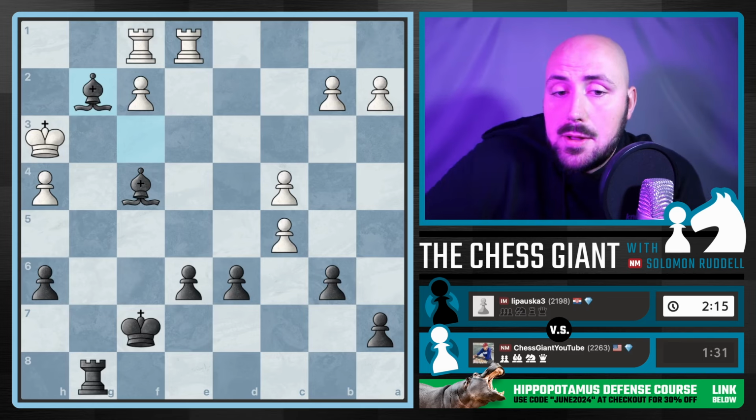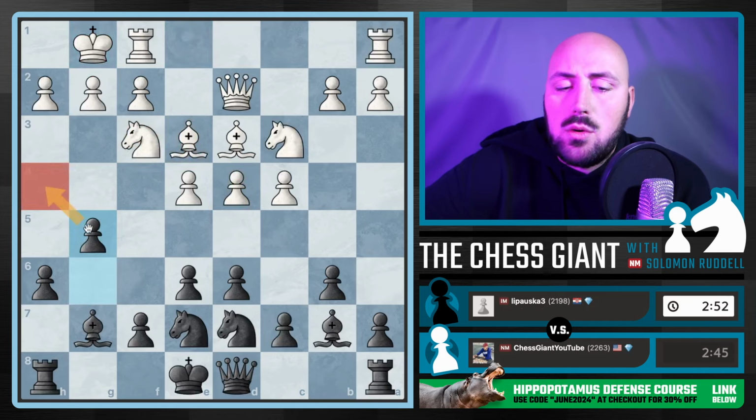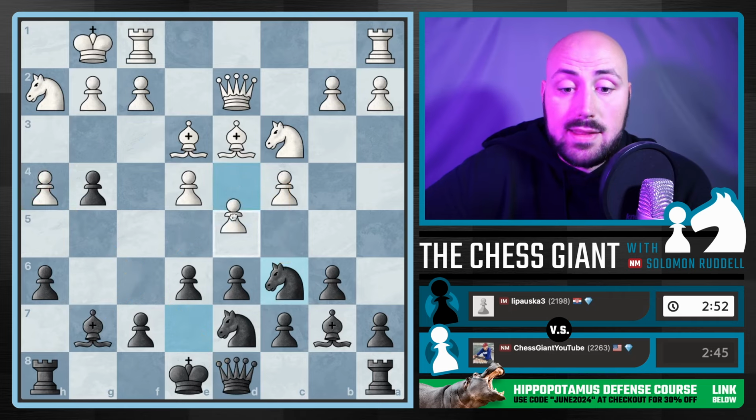Going back, another quick idea to reference: usually I don't play g5 if it's not with tempo. However, if this pawn only has one defender, this actually could work, because if you attack the pawn, we kick the knight, we go here, we're threatening one pawn, we're threatening two. You can't stop both unless you play that move of d5, kicking our knight. But even here, this is just a great position for black. h4 is attacked.